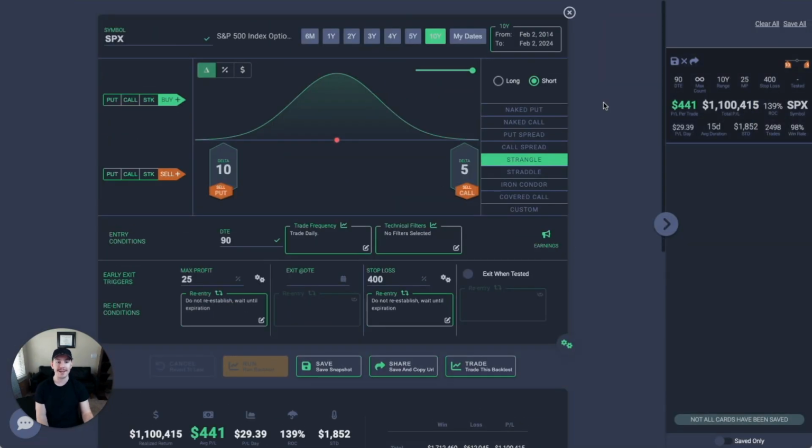Now again, if we're looking at this over a 10-year period, it has 139% return over 10 years. That's roughly a 14% return a year. So you're still doubling the average market return by trading this one strategy.